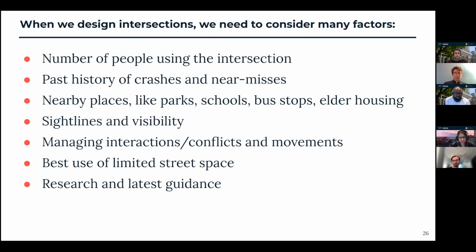When we design intersections, there are a lot of things we need to consider. We tried to bullet them out here in general terms. Identifying how many people are using this intersection and what modes they might be using and how they're moving through the intersection itself. We look at a past history of crashes and near misses. Other concerns which are experiential, which might not be logged. That's how we speak to members of the public, and we interact with folks who are using these intersections and these locations on the street, and try to see what these non-specific data points are and how they're actually experiencing those locations. What the design location is nearby: parks, schools, transit access, and housing, specifically for elders, perhaps.